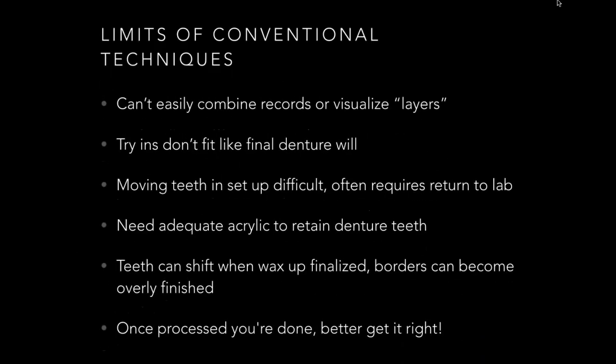But there were still limits because with conventionally produced dentures, there are things that aren't exactly perfect. For example, here, when you cut off teeth for an immediate denture, it's very difficult to reference back to the original tooth position. The try-ins don't necessarily fit like the final will. I have never been a fan of moving teeth in wax chairside. I've done it, but I don't love it. And I always felt like even if I had the ability to move teeth chairside, I really wasn't happy with finalizing that unless it had been returned to the lab.